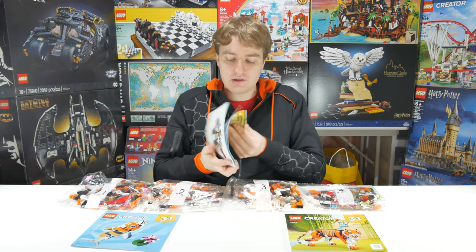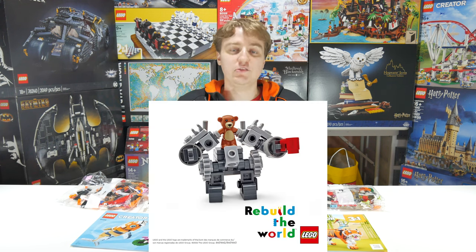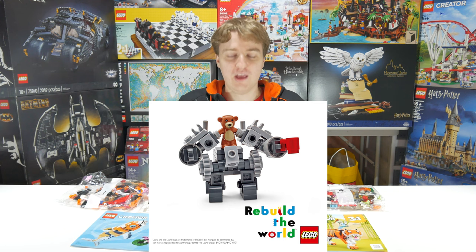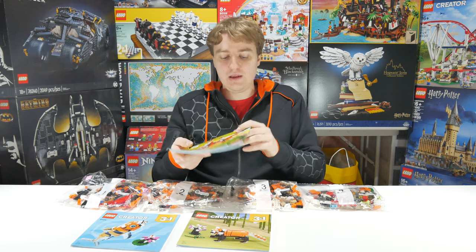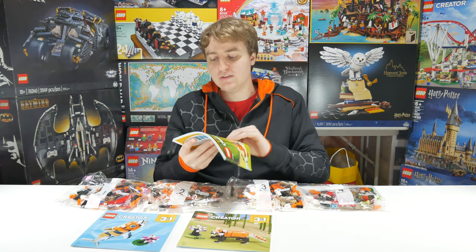For the red panda, once again, nothing on the front here. On the back is an advertisement for Rebuild the World, which is all about LEGO and sustainability, and it has a picture of the robo teddy bear on the back of it. And the main instruction, the really thick instruction booklet that's glue bound and not stapled, is the Majestic Tiger.